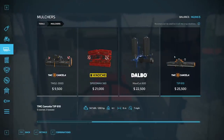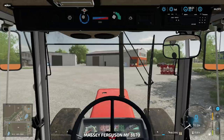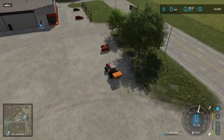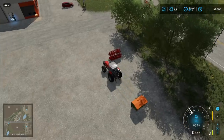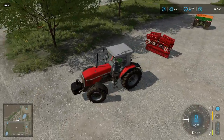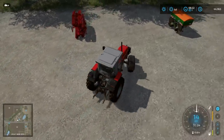What does this one require? 130 horsepower. So if I do this one and lease it for $1,000, maybe we'll get our $1,000 back. Maybe we won't. I don't know. Let's go ahead and drop that off. I'm not sure which side this connects to. I feel like it's not this side, but we'll see. Nope. There we go.